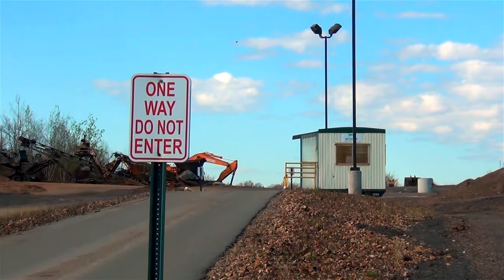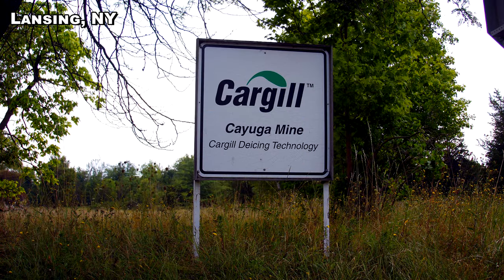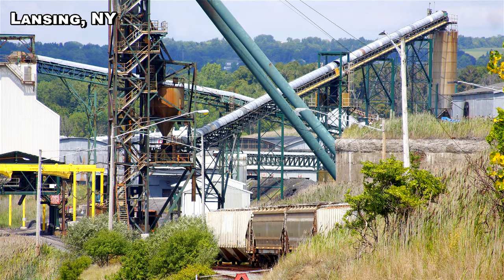they're loaded and outbound. Cargill De-icing Technology operates one of its three mines in Lansing, New York, providing customers with de-icing technology and road salt that saves lives, enhances commerce, and reduces environmental impact. Cargill acquired the mine in 1970 and annually produces approximately 2 million tons of road salt that is shipped to more than 1,500 locations throughout New York State and the Northeast United States.